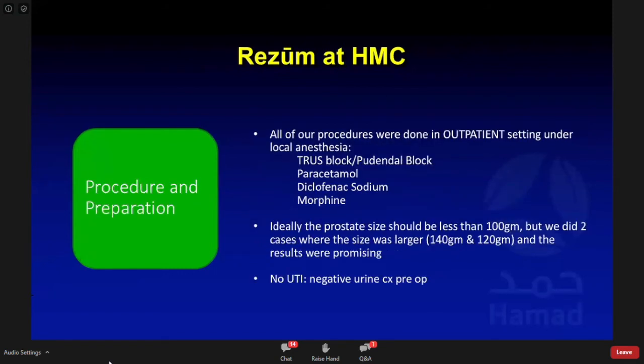So all of our procedures were done in an outpatient setting under local anesthesia. When I started to do this procedure, I used a truss block, and then I moved to a pudendal block. I found it's more convenient for patients, lower risk of infection, and has a better anesthesia effect. We also use paracetamol, diclofenac sodium, and morphine. Ideally the prostate size should be less than 100 grams, but we did 2 cases where the size was larger. One patient was 140 and the other one 120 grams, and the results were promising. Of course, you need to do a urine culture before the procedure to exclude UTI.